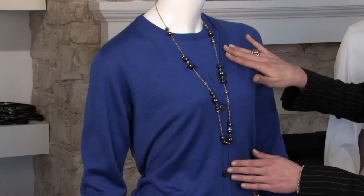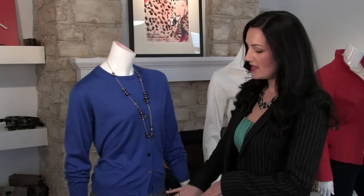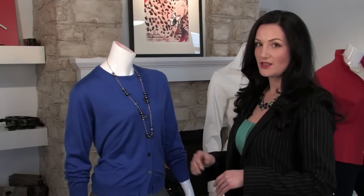The first look we have is feminine, refined, and understated. Here we have a royal blue silk cashmere cardigan sweater with matching shell, which is a private label by Deborah C., paired with a neutral gray tone wool pencil skirt by Bogner. This look is very comfortable, easy to wear, and beautifully tailored.